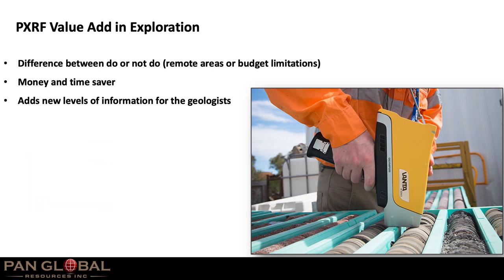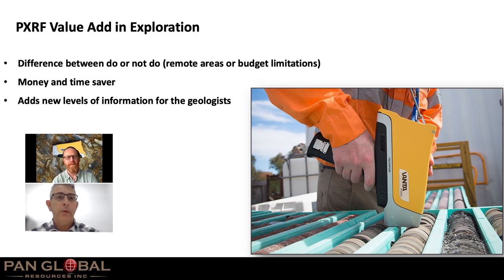Oh, wow. So, here we go. This is why I use the portable XRF and why I would recommend it to anybody: it's the difference between do or not do in some cases. If we're in very remote areas or there are limitations on budget, if you're innovative, you can find ways to use the portable XRF and produce baseline data. So it's great for that. We can obviously save time and money. We don't have to rely on a laboratory, and we're getting real time results as well. That's one of the huge value adds.